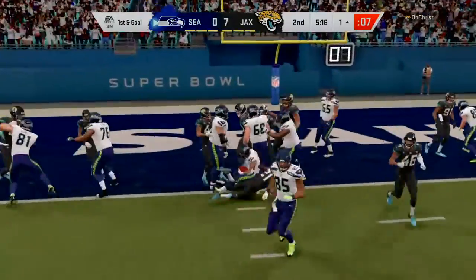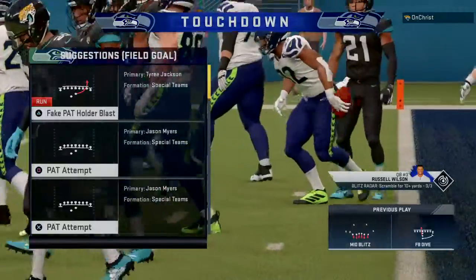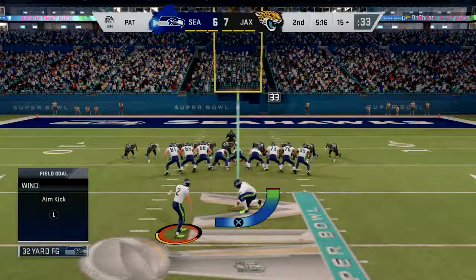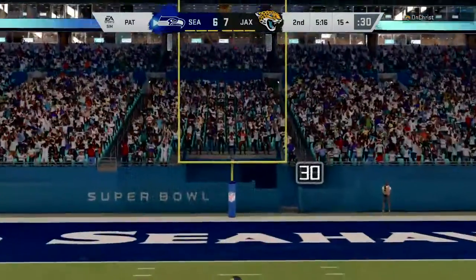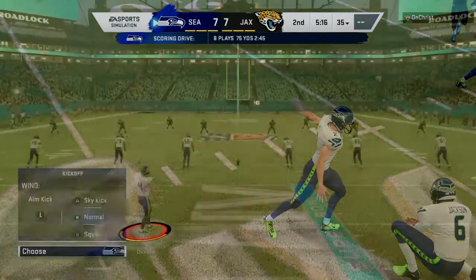They'll try to run with Carson. And he's across the chalk into the end zone. Touchdown, Seahawks. Chris Carson taking it in as they are now on the board here in the 1st half. Myers connects on the PAT, and we are tied at 7.